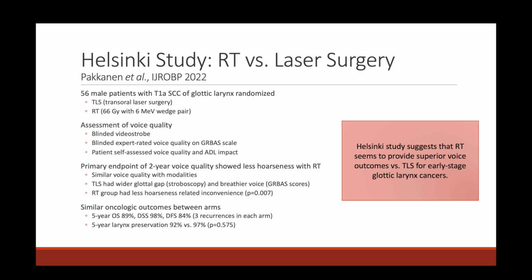Their primary endpoint of 2-year voice quality actually showed less hoarseness with the use of radiation. They found similar voice quality with the modalities, but the transoral laser surgery had a wider glottal gap noted on stroboscopy, as well as a breathier voice noted by their expert-rated measurements on that score system. The radiation group also had less hoarseness-related inconvenience in the patient-reported outcomes. So at 2 years, it looked like there was less hoarseness with radiation compared to transoral laser surgery.